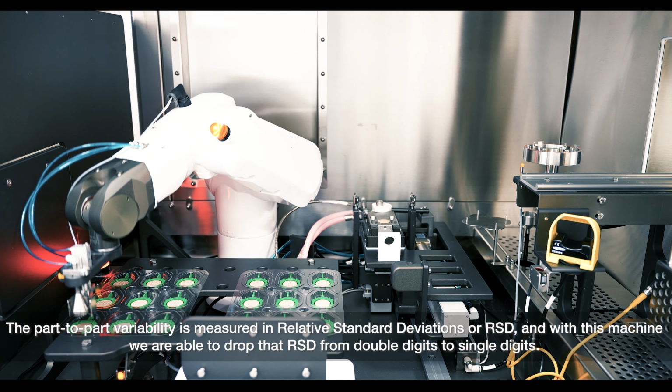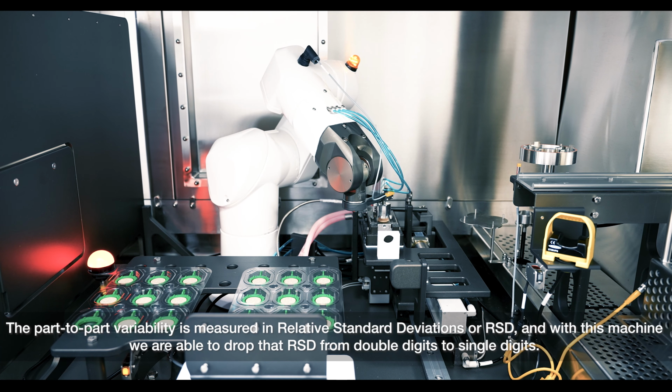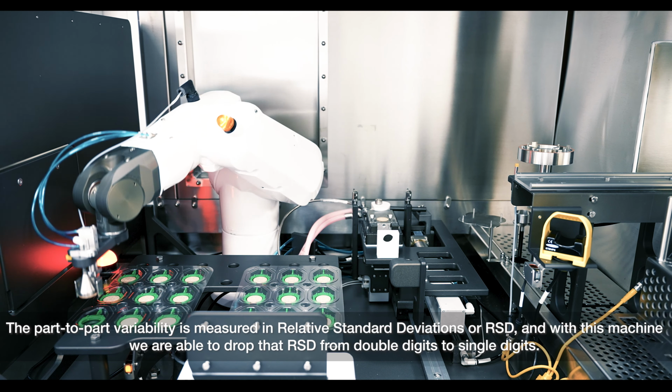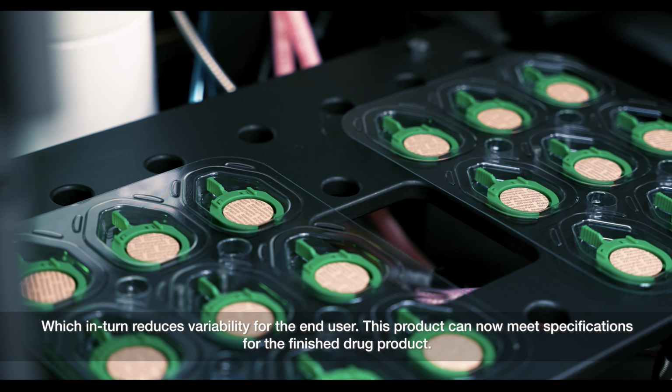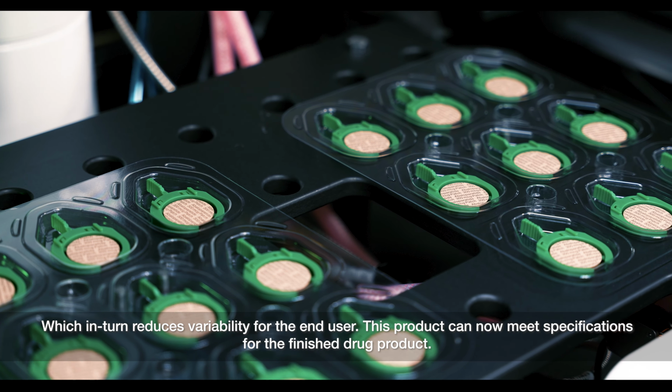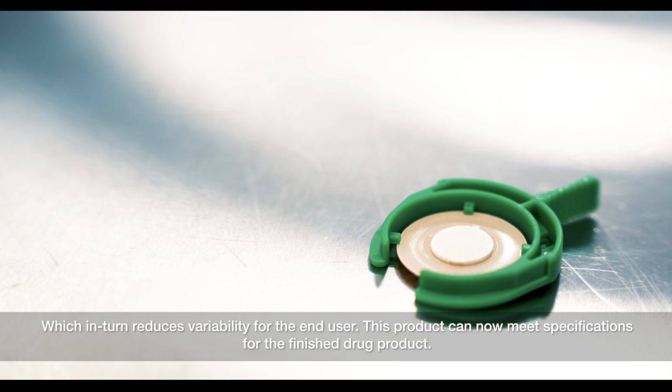The part-to-part variability is measured in relative standard deviation, or RSD. And with this machine, we're able to drop that RSD from double digits to single digits, which in turn reduces variability for the end user. This product can now meet specifications for the finished drug product.